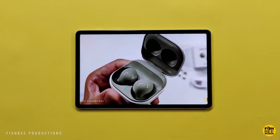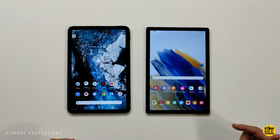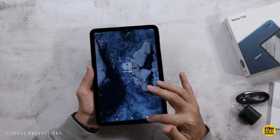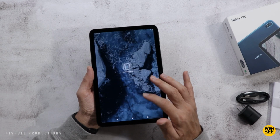But even though these tablets are similar in specs, although Nokia seems to be a little bit closer to stock Android versus Samsung, what I've noticed is Nokia definitely feels like it's faster than Samsung. I mean, everything is super snappy, just moving around the software. It's kind of hard to explain until you've actually used it. But yeah, I definitely like how the software is a little bit better on Nokia over the Galaxy Tab.